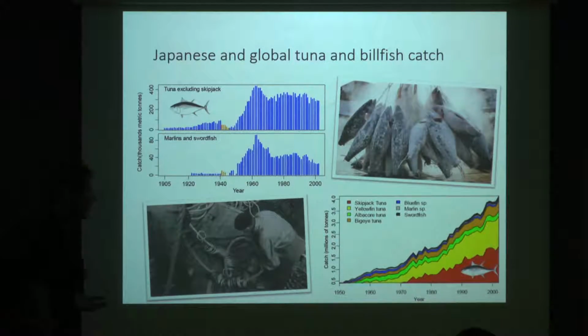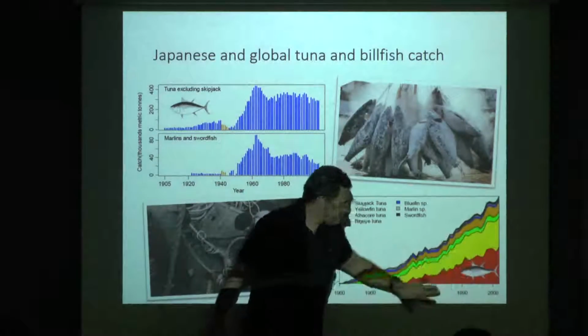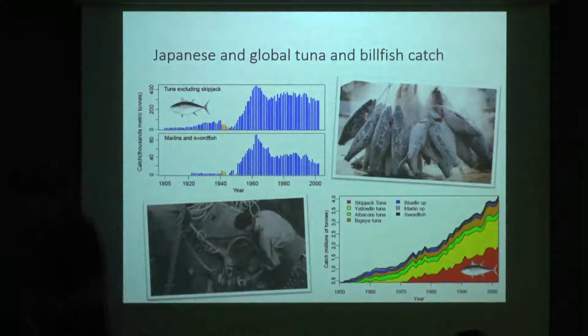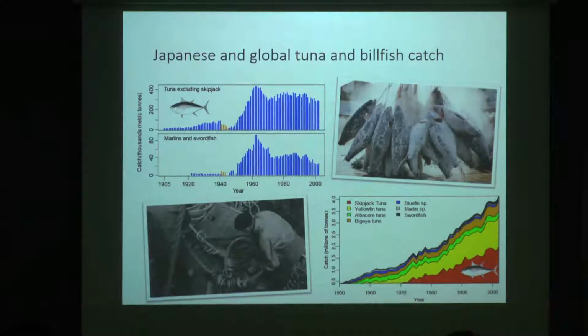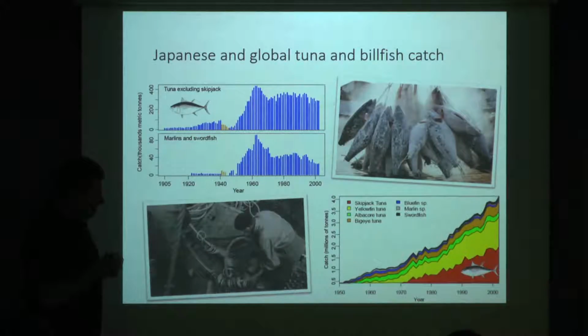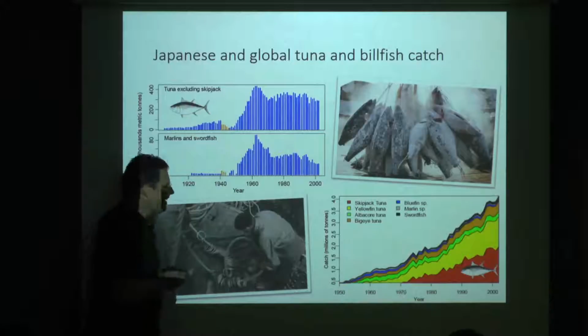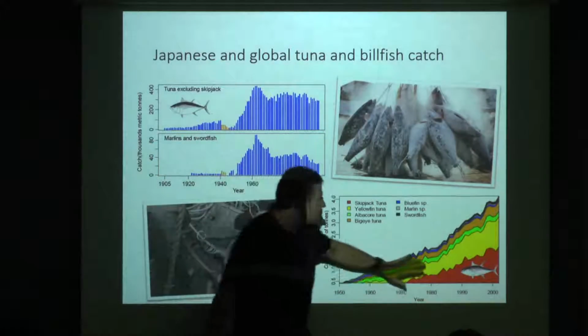And then if we look at the global catch, it starts to take off and other nations come in. Korea comes in, the US is in there, Spain, France. No one knows what Russia did. I'm sure they have detailed records somewhere that none of us can get a hold of. But there's a couple things to note.